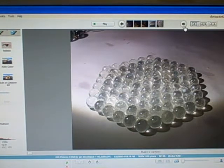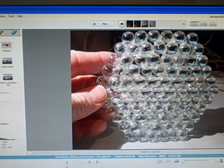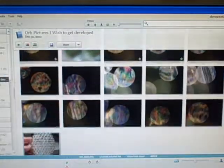That's some marbles I put together that I filmed through. Actually not through, but I catch the light that is shining off of them and film that.